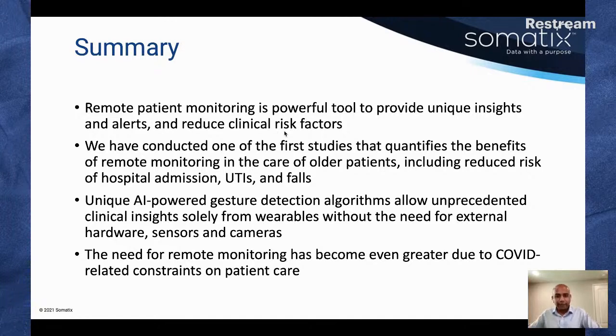So overall, I think the unique AI-powered platform that we have, which uses gesture-based detection algorithms to monitor the patient's activities of daily living 24 by 7, has great potential in improving patients' lives.